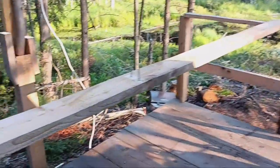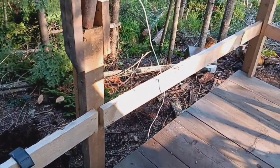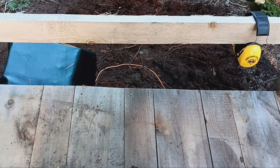Well, I've got the deck cleared off. Got the first handrail pulled. Getting ready to dismantle it all. I got to trim the edge of the boards. They're sticking out a bit.